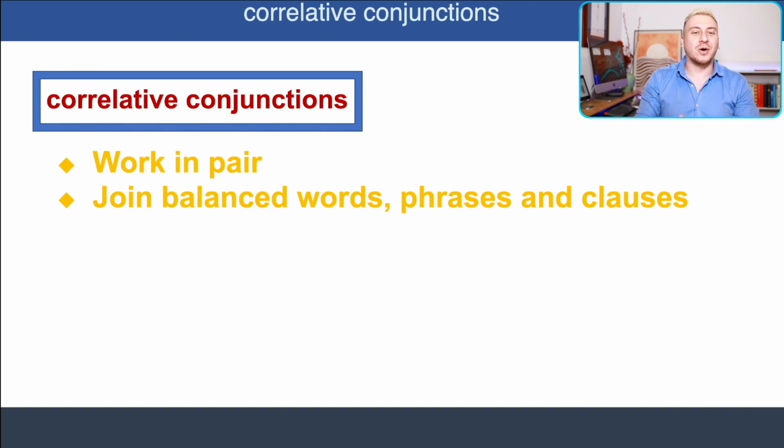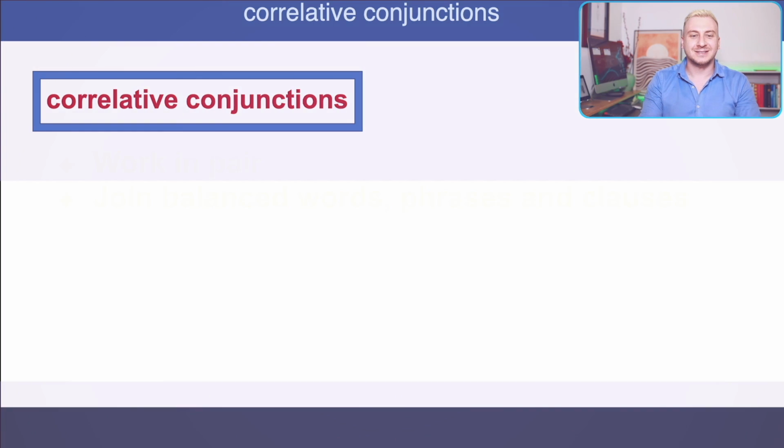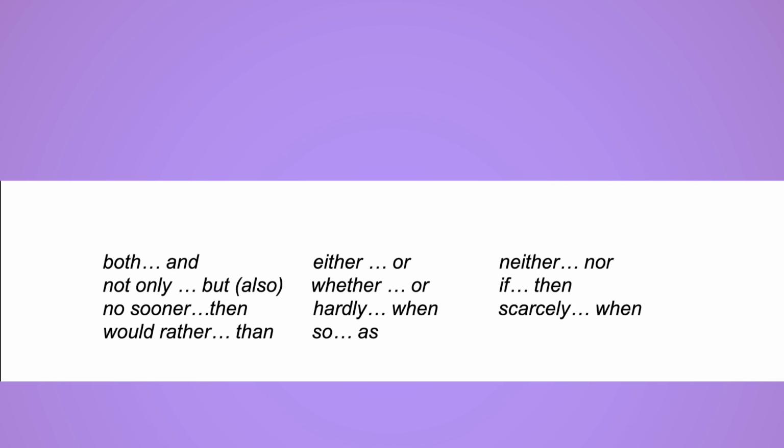Correlative conjunctions always work in pairs to join balanced words, phrases, and clauses. Both, and; not only, but also; no sooner, than; would rather, than; either, or; whether, or; hardly, when; so, as; neither, nor; if, then; scarcely, when.